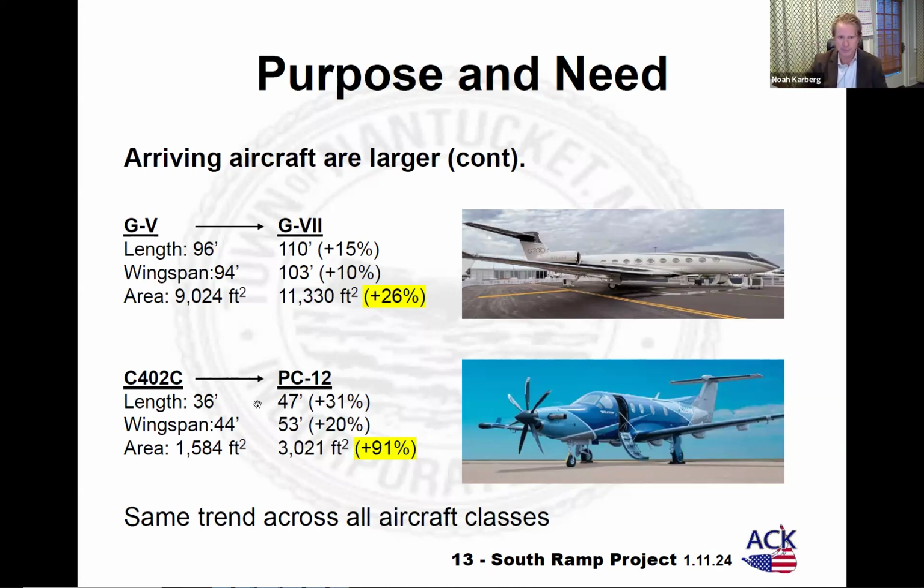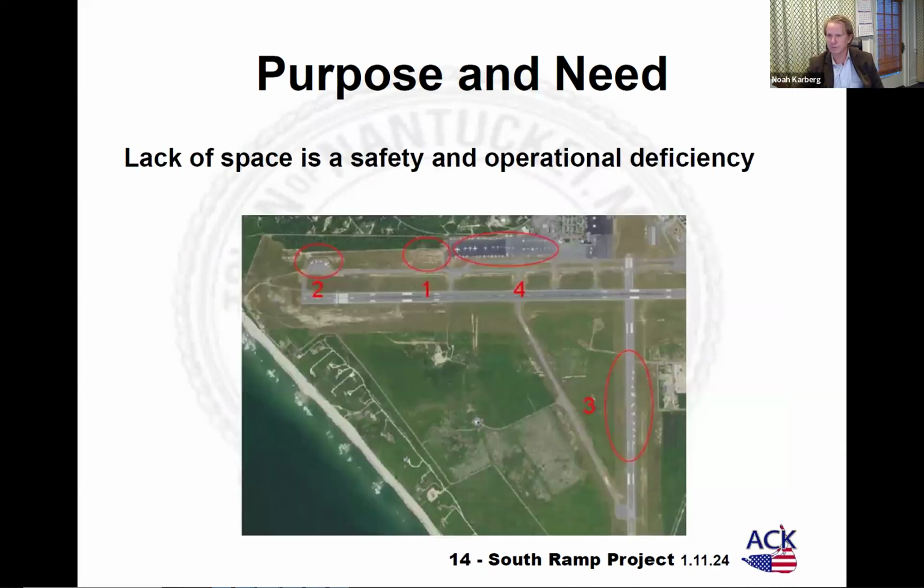And it's not just large aircraft where we see this. The bottom right photo is a Pilatus PC-12, and it's been replacing an aircraft everyone is familiar with, which is the Cessna 402. And here the change is even more pronounced. The aircraft replacement here is a doubling of space requirement for a single aircraft to 3,000 square feet from 1,500 square feet. And this is a trend that we see across all aircraft classes. So the lack of space that we're experiencing is a safety and operational deficiency.